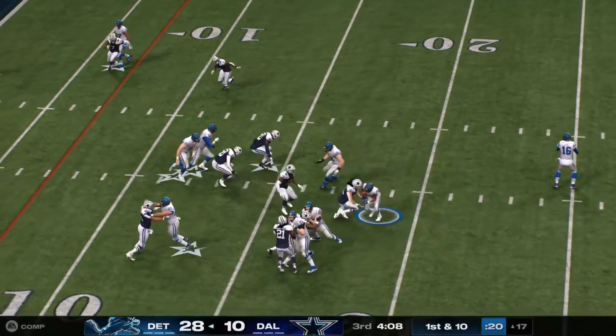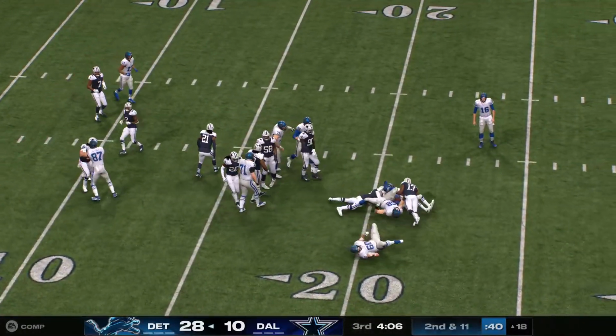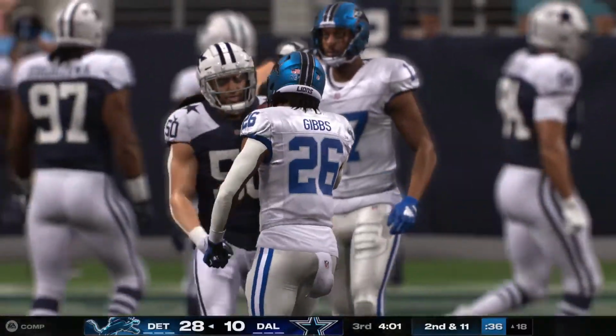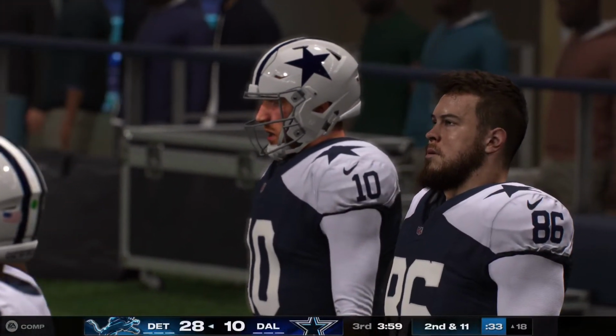On 1st and 10, here's Gibbs. And he is going to be stopped cold behind the line of scrimmage. Officially, it's a 1-yard loss. That's going to bring up 2nd and 11.